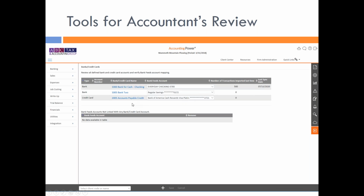If you want to go into more detail, you simply go into the particular client and you can see all the banks that are set up, which accounts they are matched to in the bank feeds, how many transactions were brought in the last time, and what the last sync date was.